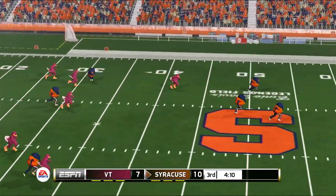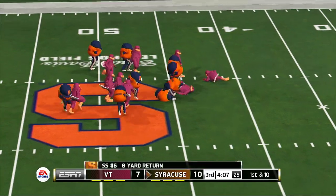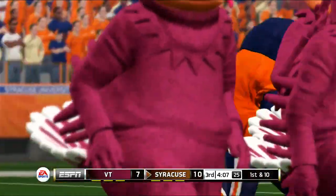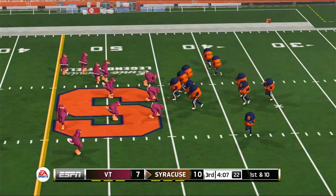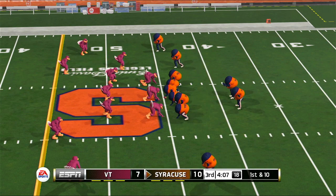They get this one off, and it's a beauty. He gets out to about the 45-yard line. They're set to go for another round. Syracuse holds a field goal lead.